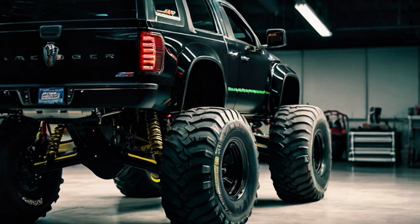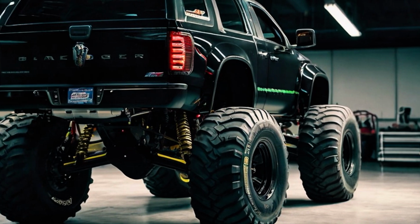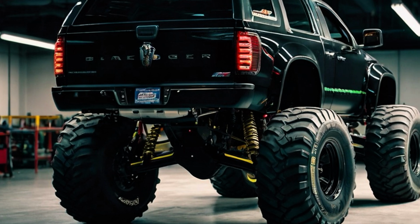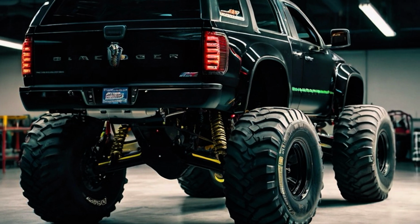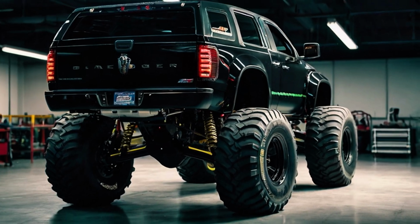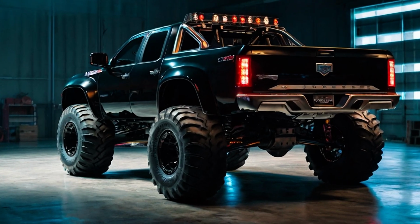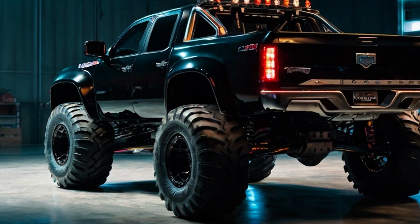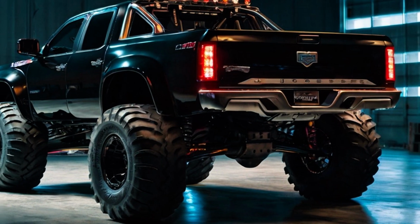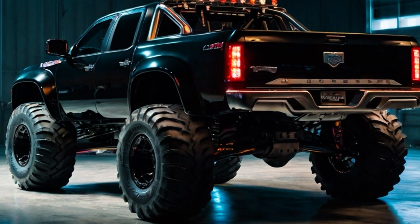Even with its long history, Grave Digger continues to be at the cutting edge of what monster trucks can do. Advances in engine technology, suspension systems, and safety features ensure that this truck is not just surviving, but thriving in one of the most extreme forms of motorsport. It is constantly pushing the envelope, proving that even after decades, it can still amaze, still dominate, and still keep fans on the edge of their seats.